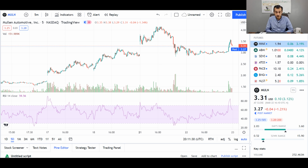So again, great returns, and that's a great opportunity there to sell out, take profit, monitor the situation, have a look again. So if you bought this at $3, and then again another opportunity today to sell at $3.30 with a good return in excess of 10%. So let's now have a look at some further information with regards to Mullen Automotive.